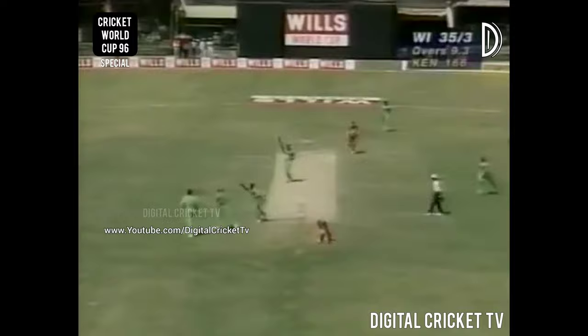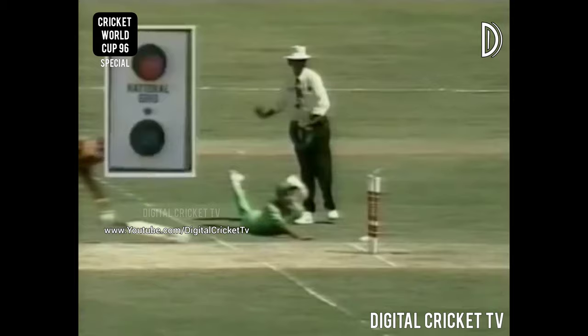Touch of apprehension there, that could be close. We'll have to wait for the replay, but the initial feeling was that Keith Arthurton may not have made his ground. And a marvellous piece of fielding. Yes, he's gone. Well, look at that jubilation. Four West Indian batsmen gone.